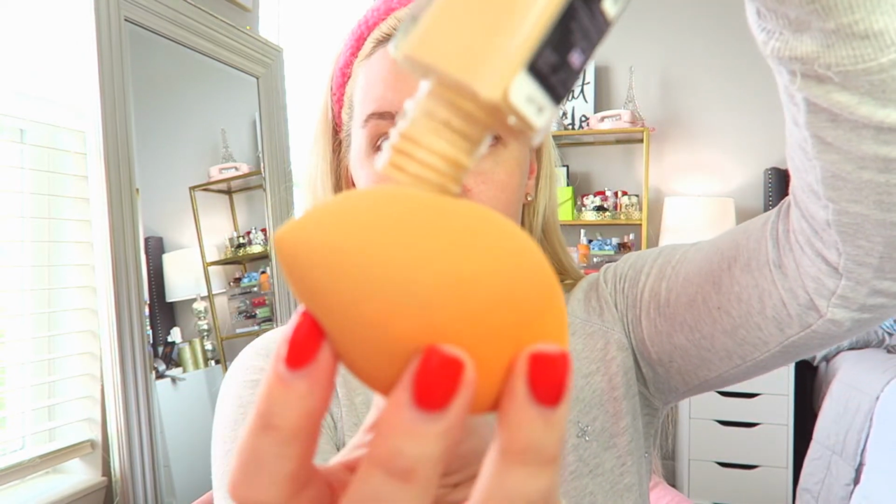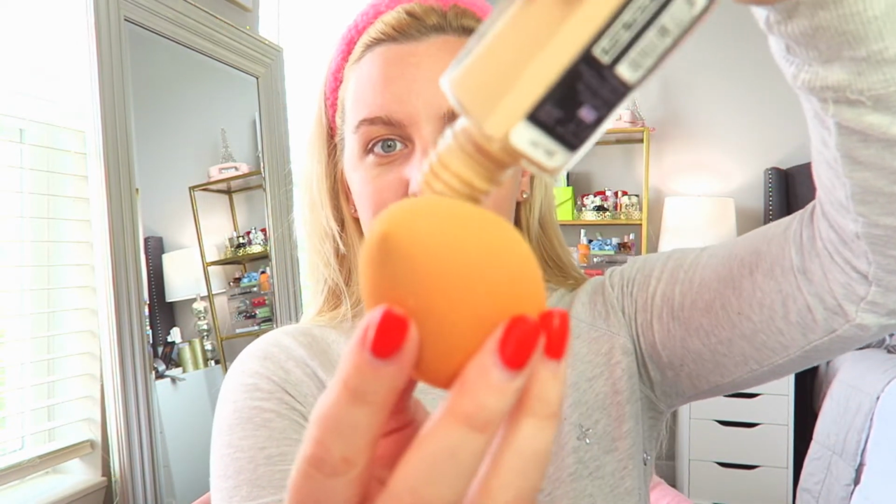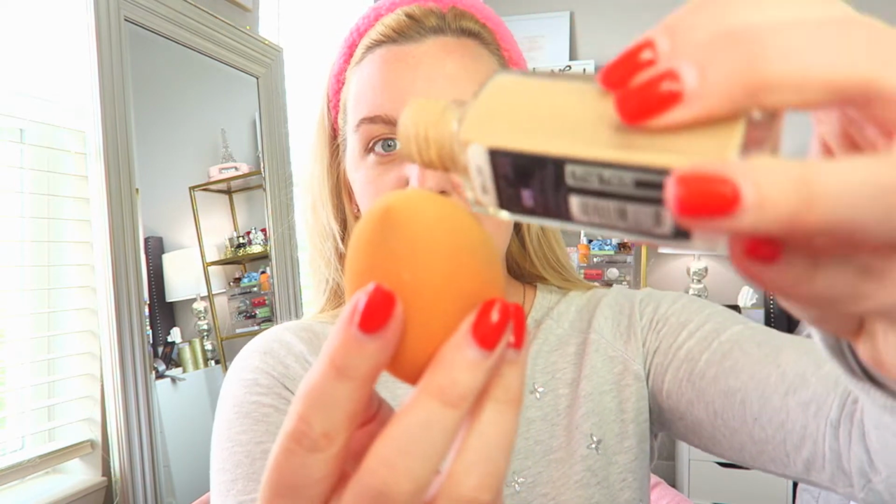I'm just going to be taking my Real Techniques Beauty Blender and pouring it on here. I love this stuff, especially for full coverage. So that's what it looks like. I did wash this, it just kind of stained it. And then I just kind of put big splotches all over and then dab it in. I've read somewhere that you can start with your nose and work out, and I think that does help.